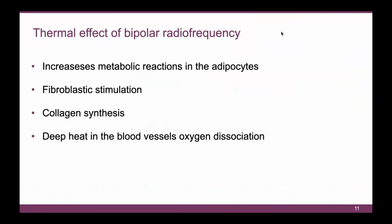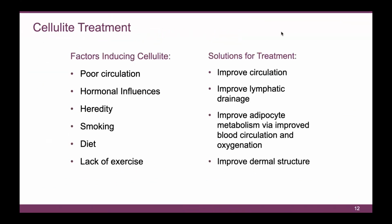We are using what we call a thermal effect, so it's bipolar radiofrequency. And with this, we're trying to create collagen and fibroblast activity, as we said, and of course blood vessel and oxygenation effects, which is very important in conjunction with the metabolic actions on the adipocytes. So as we've seen earlier, we have what causes cellulite, a list of things. So what solutions do we have for it? As I said, it's improving the circulation, improving the lymphatic drainage, oxygenation, blood supply and the dermal structure. So the two of them go in parallel.